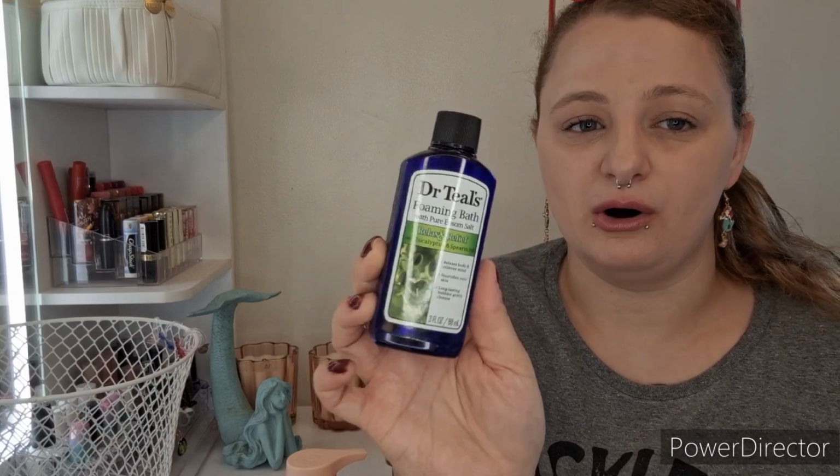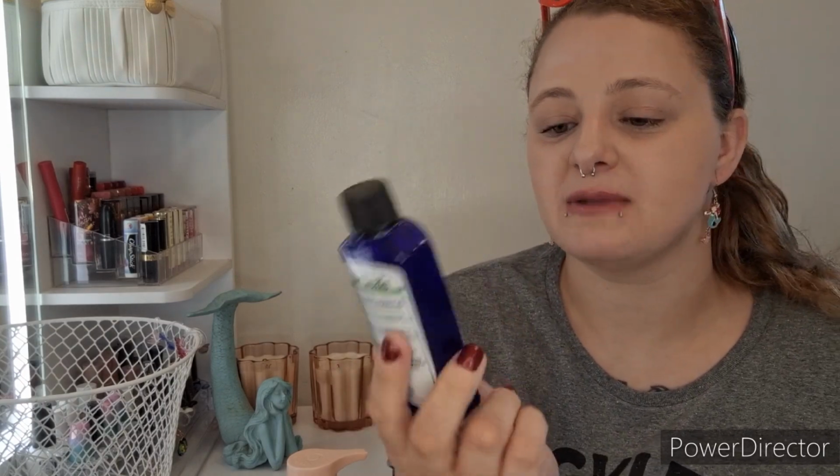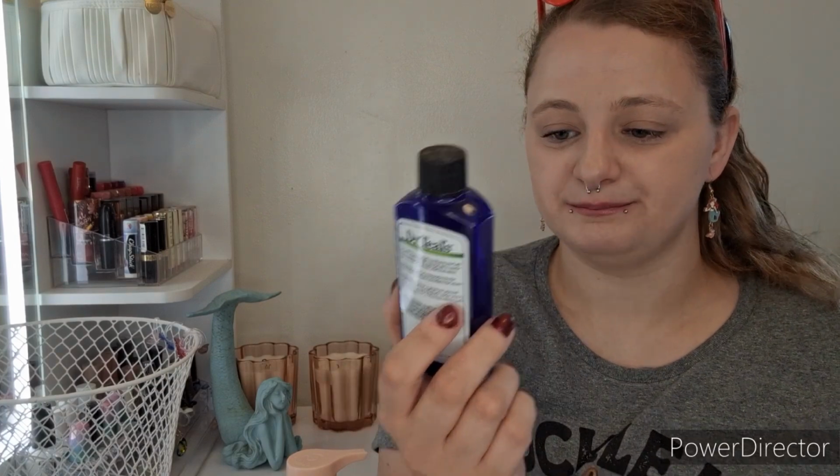I like that it's small and also recyclable with a 1 on it. I like the cobalt blue. It's very pretty packaging. Relaxes the body and relieves the mind. Nourishes your skin. Long-lasting bubbles that gently cleanse.